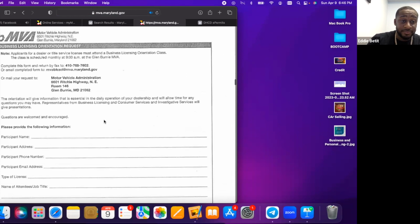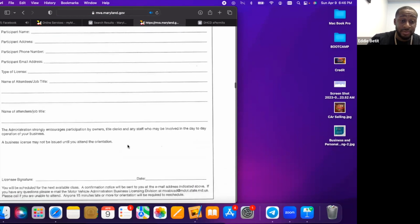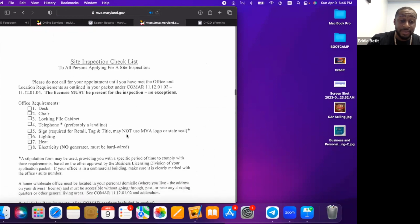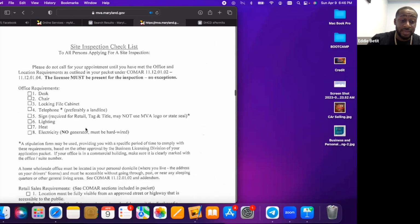This is the business license orientation request. So you're going to put that in at the end when you want to go to orientation. They're going to make you do that. This is the checklist for the inspector. And so this is the stuff you would have to have in your office. They want a desk, a chair, a lock and file cabinet, a phone. You can see here, preferably a landline.